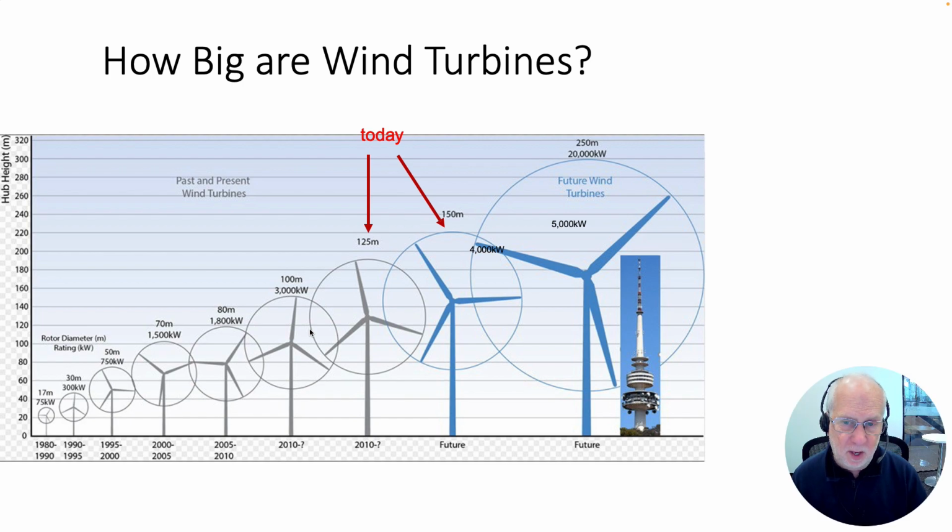How big are they today? Well, very big. Very, very big indeed. This is a typical size of wind turbines, and you can see that as time goes on they're just getting bigger and bigger and bigger. A typical one today is going to be 150 meters tall and generating many kilowatts of power.